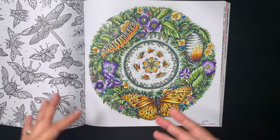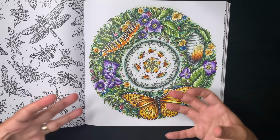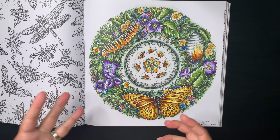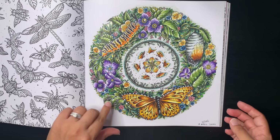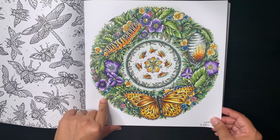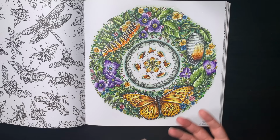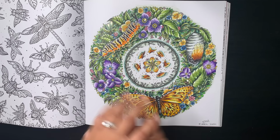I'm glad that some of my favorites are actually color alongs on the channel, because I don't manage to record every single page I color. I'm not fast enough for that. So I'm so glad that some of them have actually turned out to be color alongs. But yeah, I think every time I looked at this page, I was a bit intimidated by it. I didn't know how I was going to approach it, but I absolutely love how it turned out.